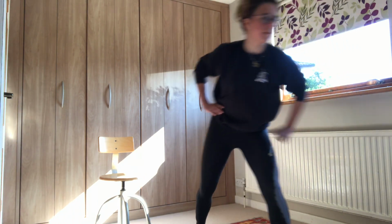Feet just slightly wider than hip distance. Let's get the hips warmed up. Good, keep going. Nice big circles, and the other way.